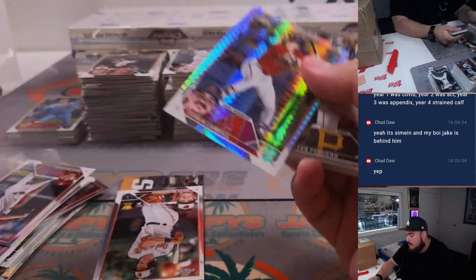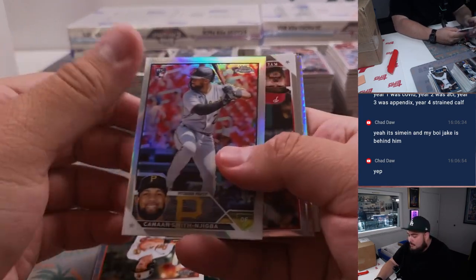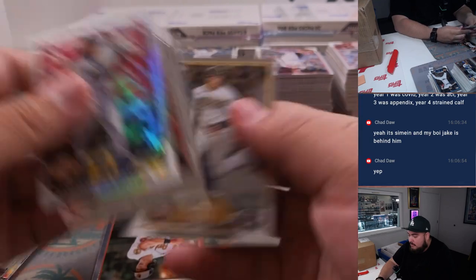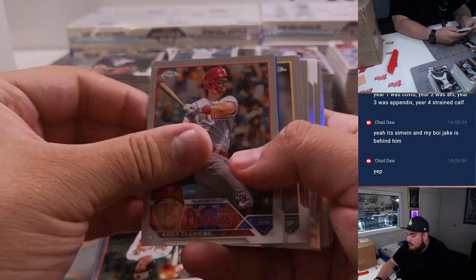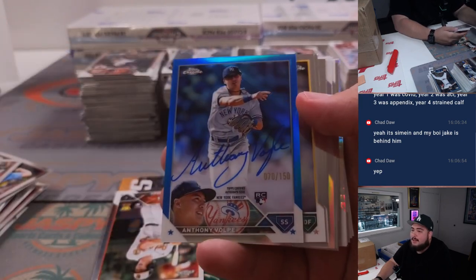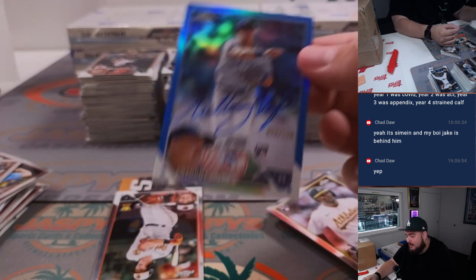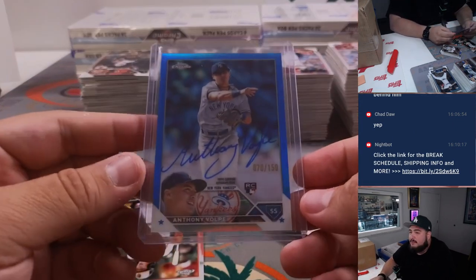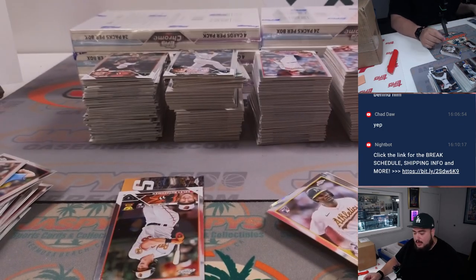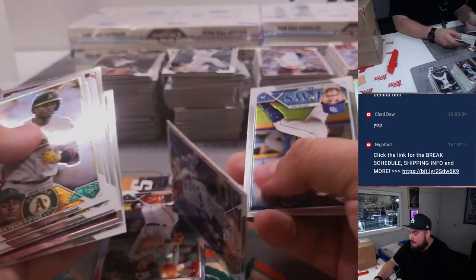Corbin Carroll, a little hyper. I think they still call it hyper in this too, right? Don't they? Look at that. Anthony Volpe. What a Yankees box. Nice blue 70 out of 150. And I appreciate Anthony Volpe signing his whole name as well. There you go, Tristan. On the board already. Volpe hyper as well.